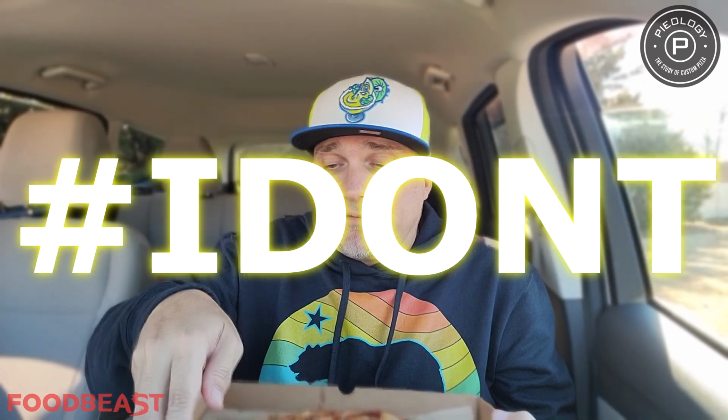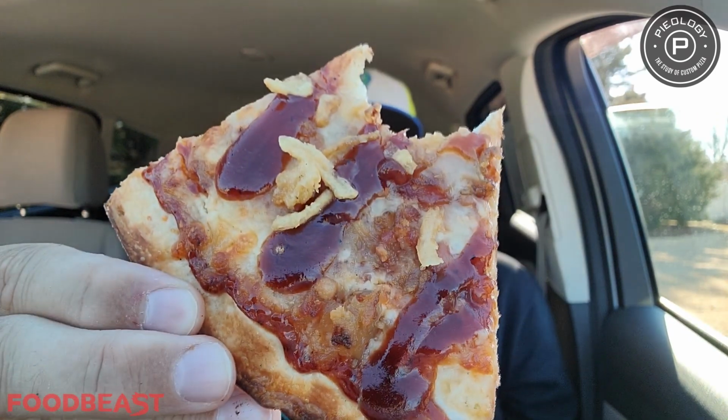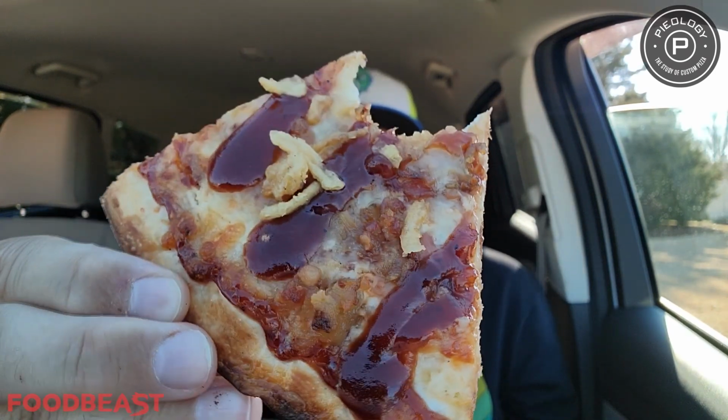I guess it's just a different style of barbecue instead of barbecue chicken, and the crunch of these, what do you call them? French, what are they? French onion straws right there. Add a nice little texture, crunch, and flavor as well. So I don't know, one more bite, we'll give it a rating.